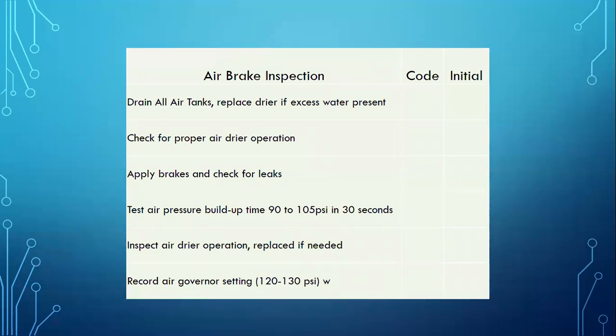Draining all air tanks. We do this in our barns. Obviously, everybody has their own structure, but they'll do it, and they'll call me if they're getting, hey, I'm getting a lot of water or oil. Typically, I've had a couple phone calls, hey, I'm draining oil. Bad air compressor or some other component has gone bad and filling up the air system with oil in the air dryer. So there's a needed repair. And actually, it turned out to be a warranty item.